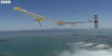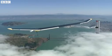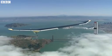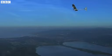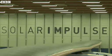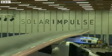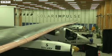So the goal is to fly around the world next year with this airplane from one country to the next, but crossing oceans. And of course the longest leg will be crossing the Pacific Ocean, which should last up to 5 days, 5 nights. So interestingly, we have an airplane which is really sustainable in terms of energy. Now we have to make the pilot sustainable as well, because we will fly alone in this aircraft.